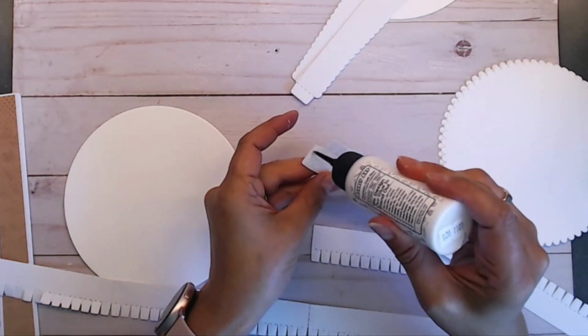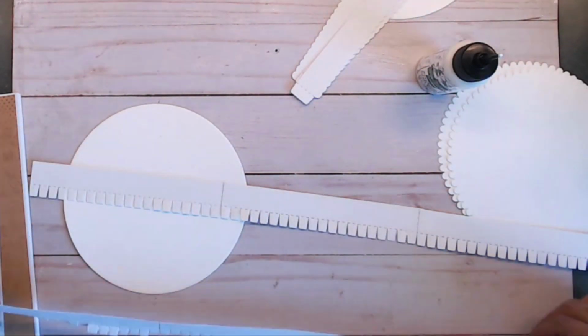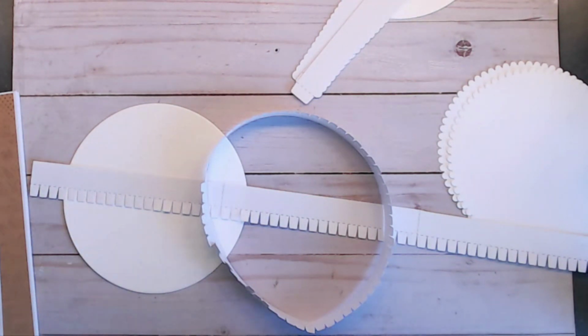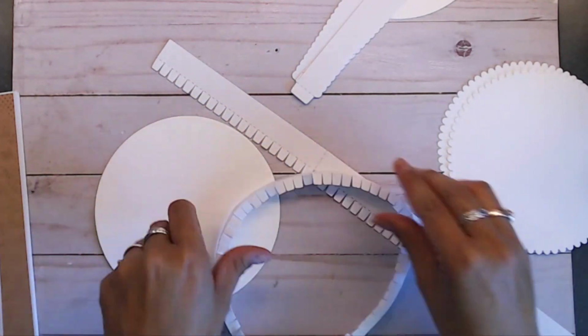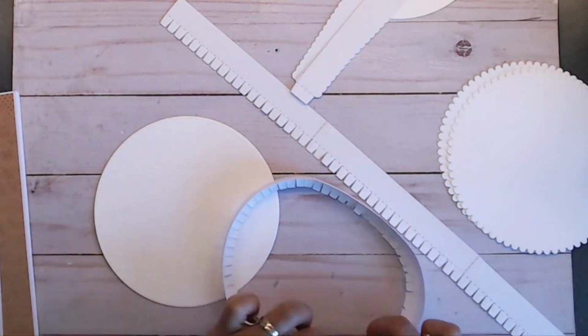So I'm putting the ones with the teeth together again, and then you're going to do another one of the scallops together. Once you're done putting those 3 together, then you're going to hook the ends together to make a circle, okay? And then we're going to attach those onto the base of our circle. Next, you're going to put those teeth on the inside of the circle, just like I'm doing here.